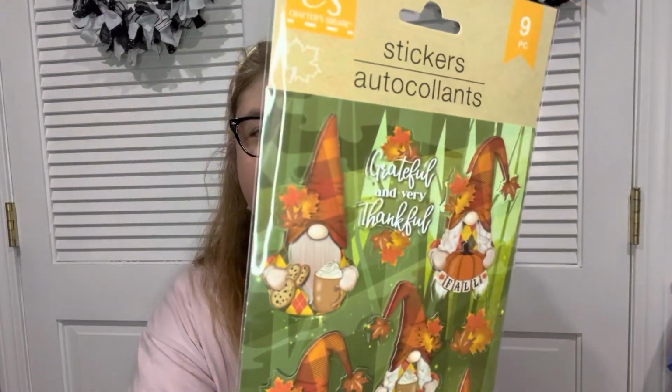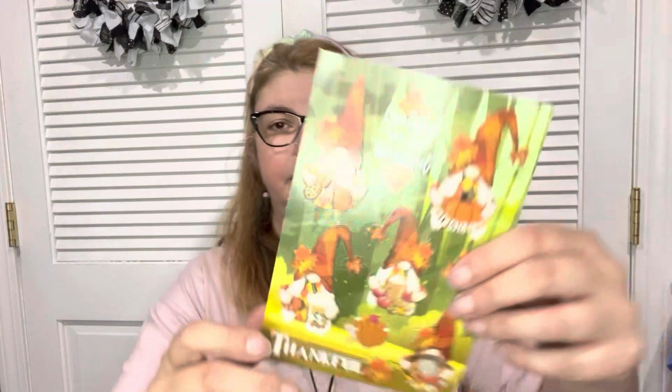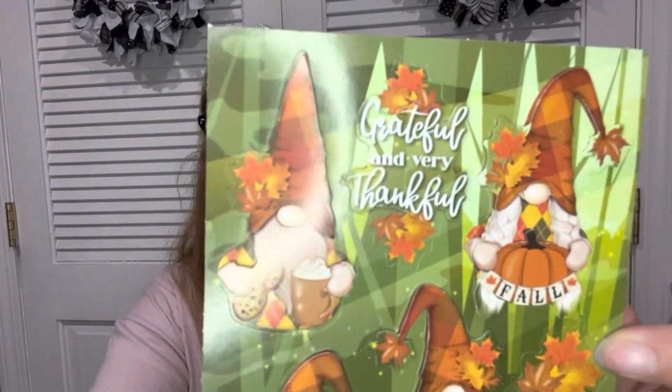And then I found these gnome stickers. How cute are these? Oh my gosh, I have to take them out because I don't want you to see a glare. If I can get them out. No, no, no. Oh my goodness. Don't ruin my stickers, you stupid packaging. Okay. Look how cute these are.